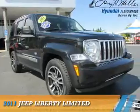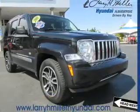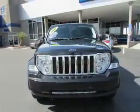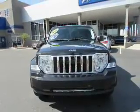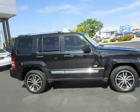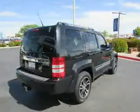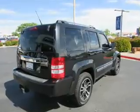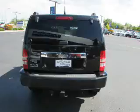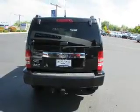Presenting the 2011 Jeep Liberty. It's powered by four-wheel drive, a 3.7-liter, six-cylinder engine, and a four-speed automatic transmission. The features include a power sunroof, alloy rims, an alarm system, roof rails, heated outside mirrors, independent suspension, brake assist, traction control, stability control, anti-lock brakes.